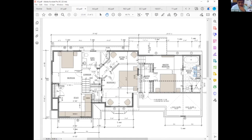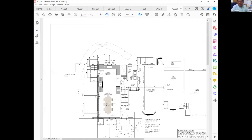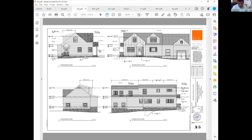Let me see if I can open the floor plan again. It's on the first floor in the back. Yes, let me try to open it up, because I closed it by mistake. Yes, it's the closet here, and you have that window, this little window. Also, that garage is a little bit lower. That's existing, right? Yep, that is existing. All these ones are existing.